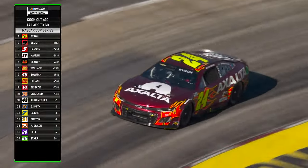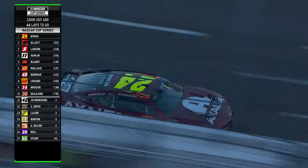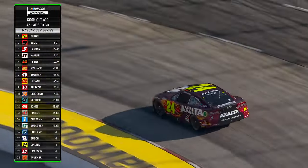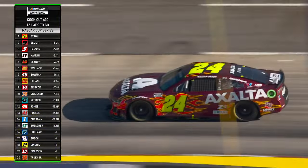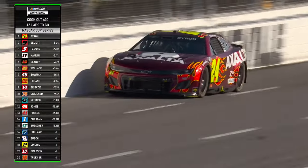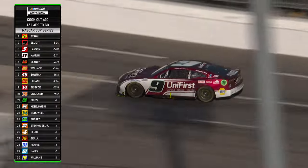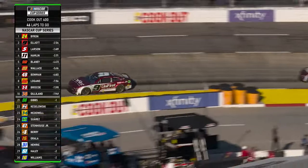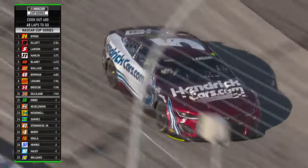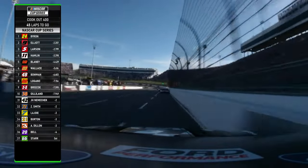Only one caution early in stage three, and after a long green run, William Byron from 2.5 seconds back was the first to pit, and when the pit cycle was done, he is the leader over Chase Elliott now by 2 seconds. Hendrick running 1-2-3 with Bowman in seventh. Hamlin for Joe Gibbs in fourth. Ryan Blaney for Roger Penske. Team Penske making their 6,000th start across all series in fifth. Bubba Wallace sixth.